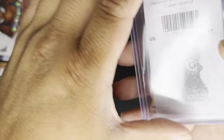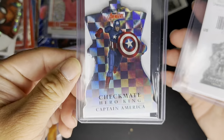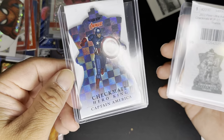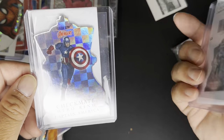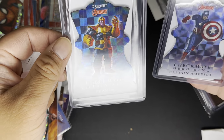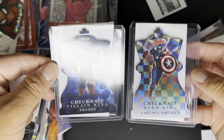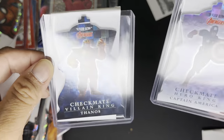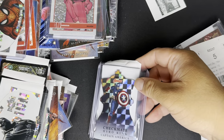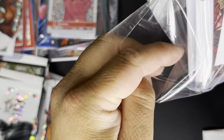And these are the Checkmate subset. And this is Captain America. Of course, this comes in a version where they're autographed as well, but I can't afford those. And we have Thanos on this one. So one is a hero king, one is a villain king. These were like the more expensive Checkmate subset cards, because the other ones are a lot cheaper. And what else we got?